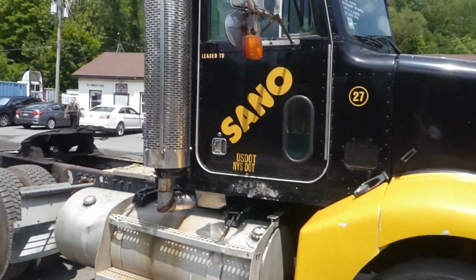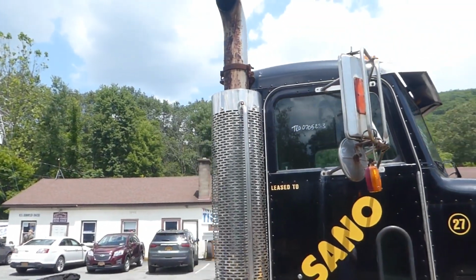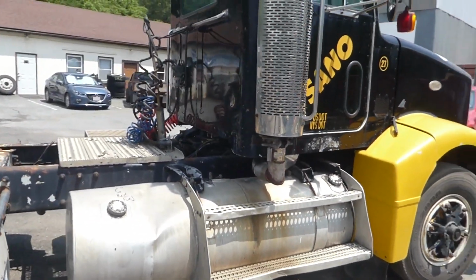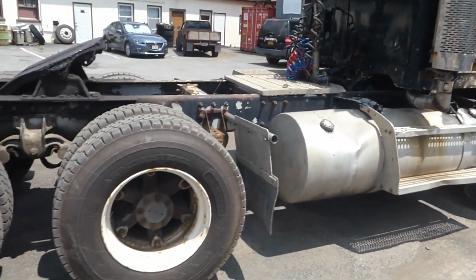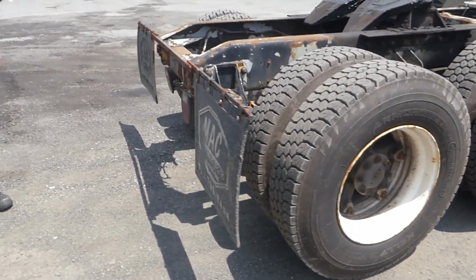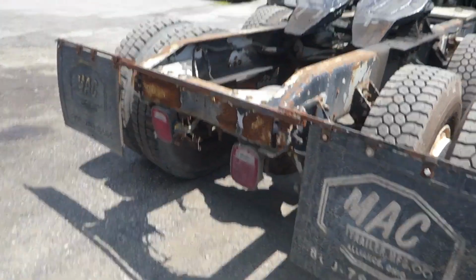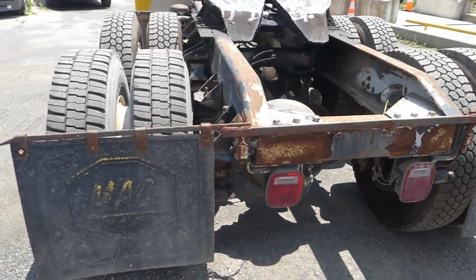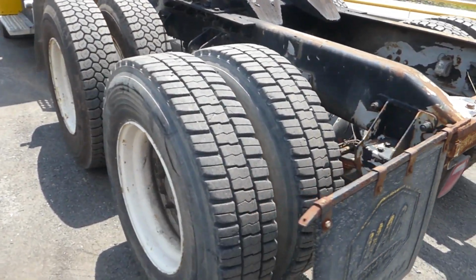Not bad for its age. Cab looks like it's in pretty good shape. Few dings and dents. Looks like the stack is in good shape for you. Mud flaps and the rear tires look okay on steel rims. Fifth wheel, hardened out, not moving for you. Again, spring suspension in the rear.